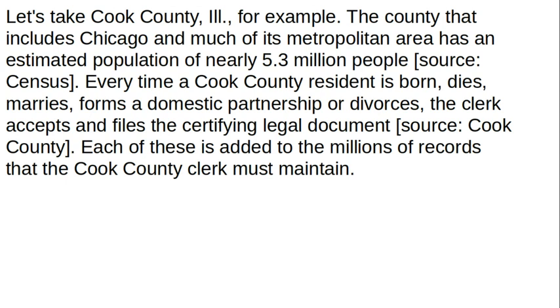So, sticking with the Illinois example, let's look at Cook County. Cook County is where Chicago is, and a lot of people live there. It's like 5.3 million people. Every time a Cook County resident is born, dies, marries, forms a domestic partnership, or divorces, the clerk accepts and files the certifying legal document. Each of these is added to the millions of records that the Cook County clerk must maintain.